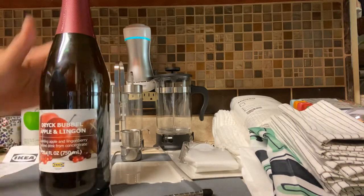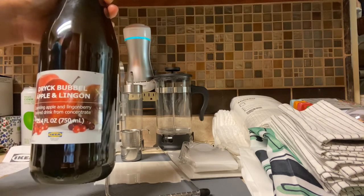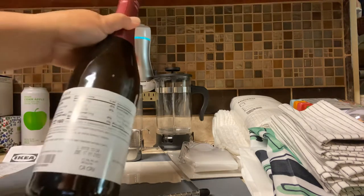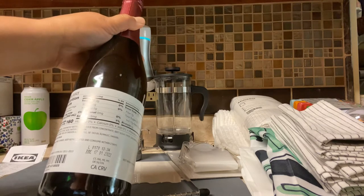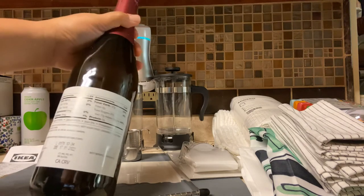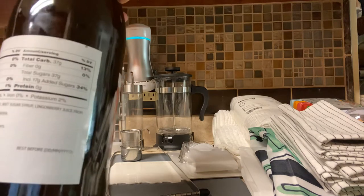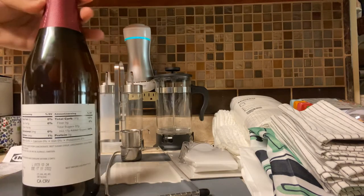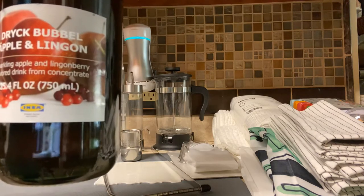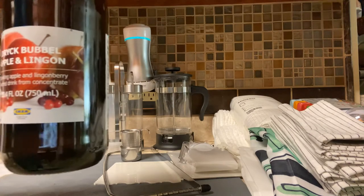And this one, it's a sparkling apple and lingonberry flavored drink. They have several flavors. Since it's sweet, I don't usually buy sweet stuff, but I get them once in a while. That will be my sugar intake. It has 37 grams of sugar. It's probably the only thing that I did not really need, but I haven't had lingonberry sparkling apple before, so I wanted to try it.